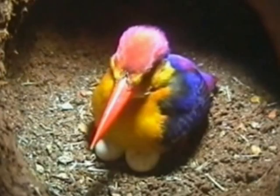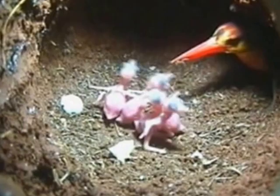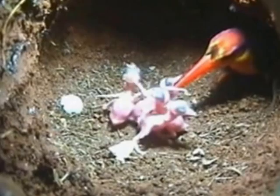To study this gorgeous bird, a tiny camera was placed in its nest and the proceedings were recorded over a TV in the neighboring home.